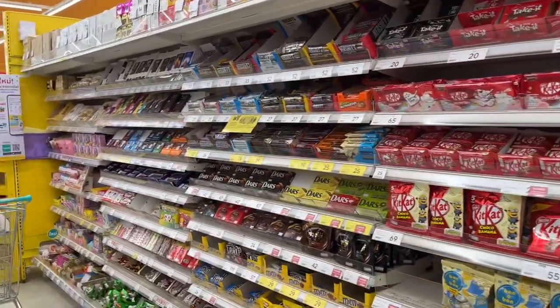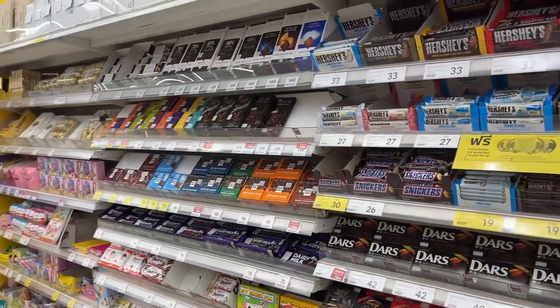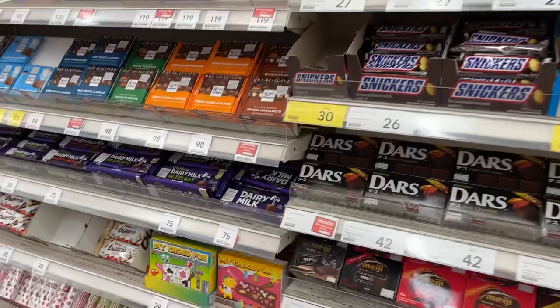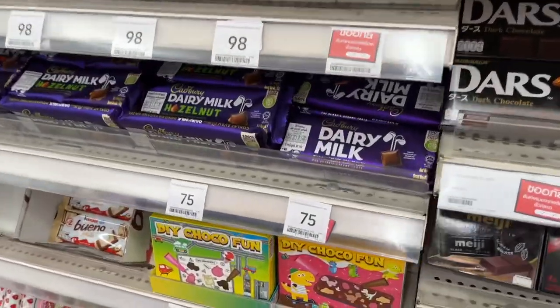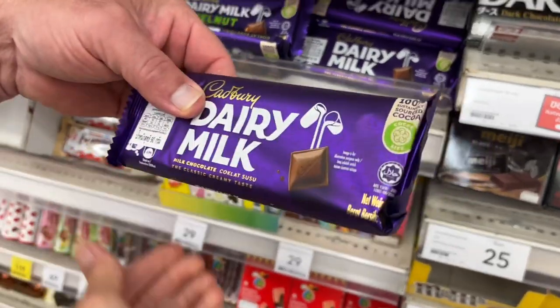Okay, so we want to show you specifically chocolate bars, because chocolate bars here are very expensive. And so here we'll give you an example. Here is a Dairy Milk bar. This is $3 for this Dairy Milk bar.